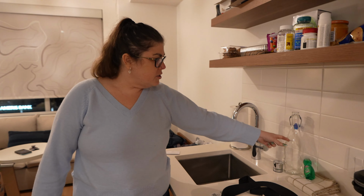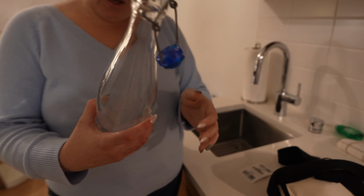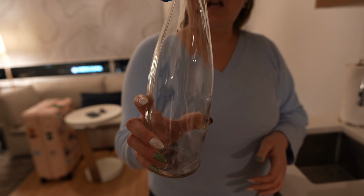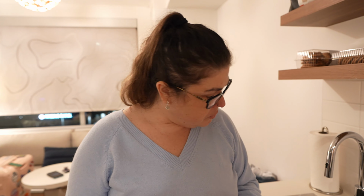Another thing that they like to do is give you these water bottles that you can fill up. But let's be honest, this one's kind of dirty. It's seen better days. For this room to have been cleaned, I don't know that it's that clean, but we'll see how it goes.